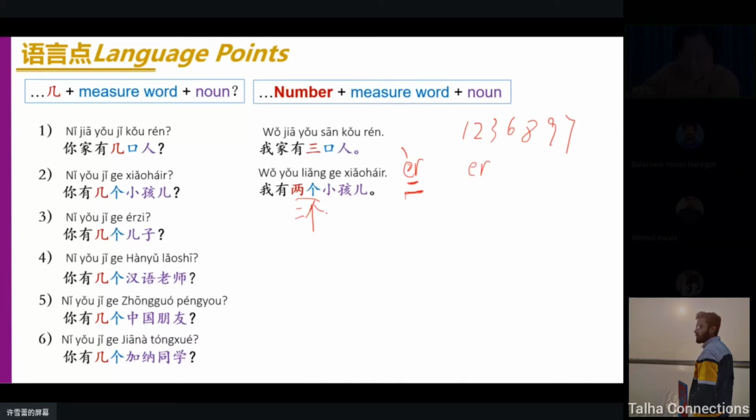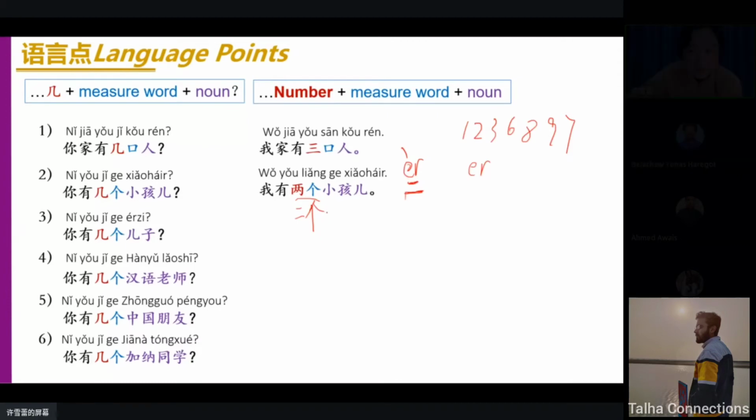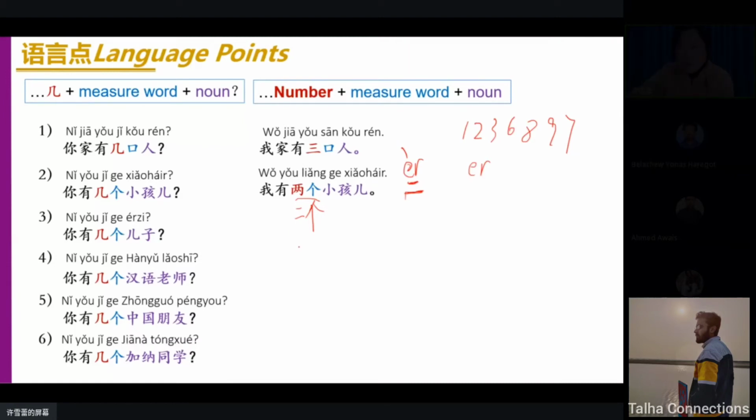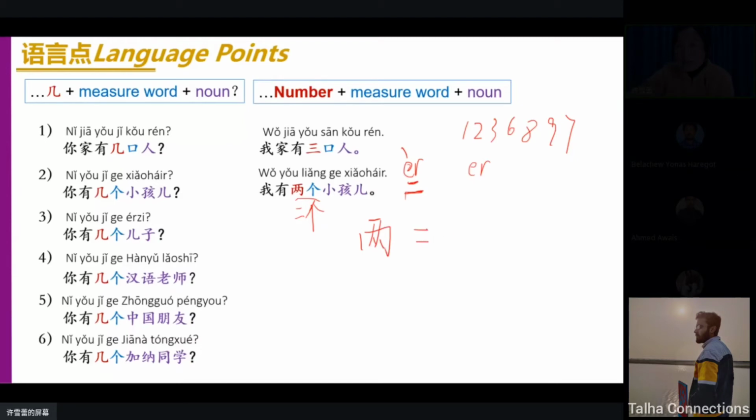So can you tell me the Chinese expression for 2 apples? 两个苹果, right? 两个苹果. So remember, when the number 2 appears before the measure word, we say 两个. Other numbers won't be 两. 两 only equals 2. 两 doesn't equal 3 or 4. No, only 二.